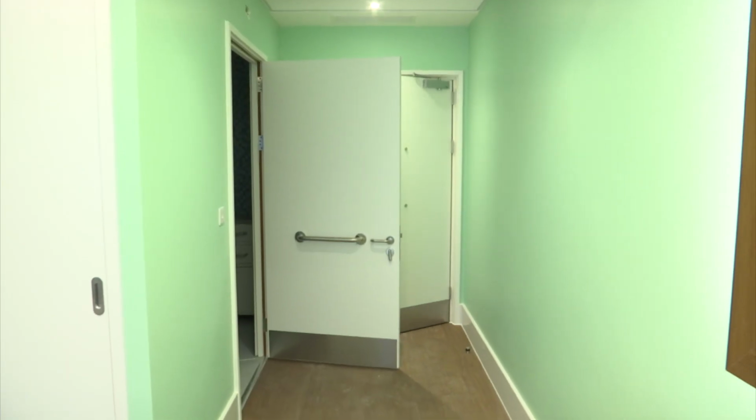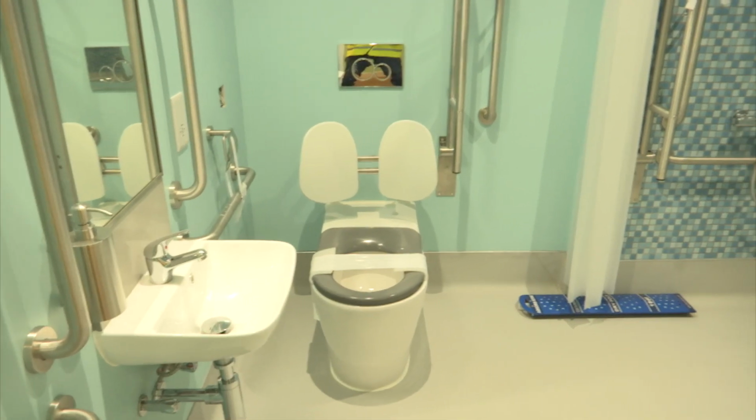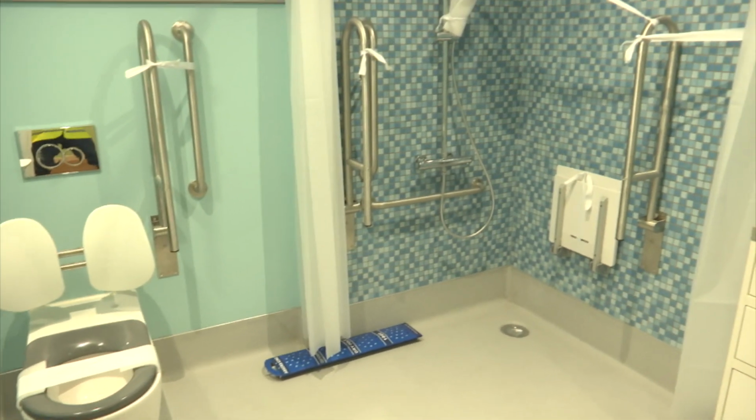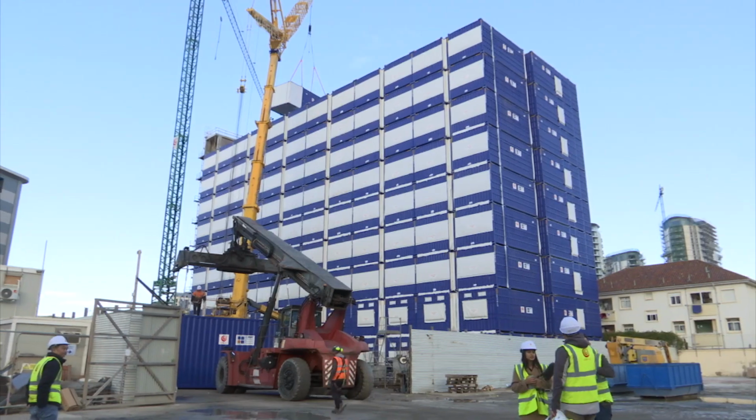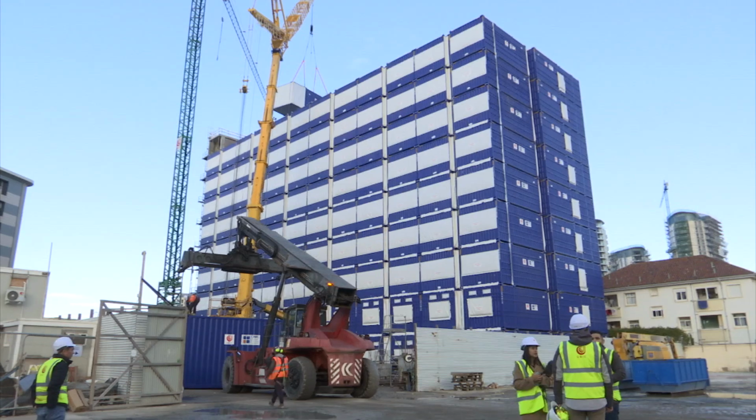The final build will be 10 stories tall. The process has been extremely systematic so far, as they slot each piece in like a Lego block. But that first stage of work is expected to conclude today.